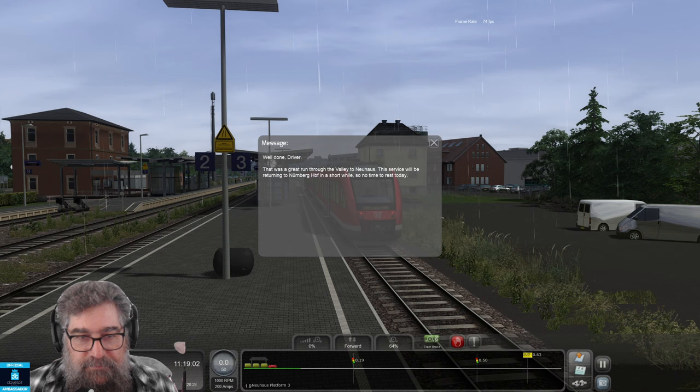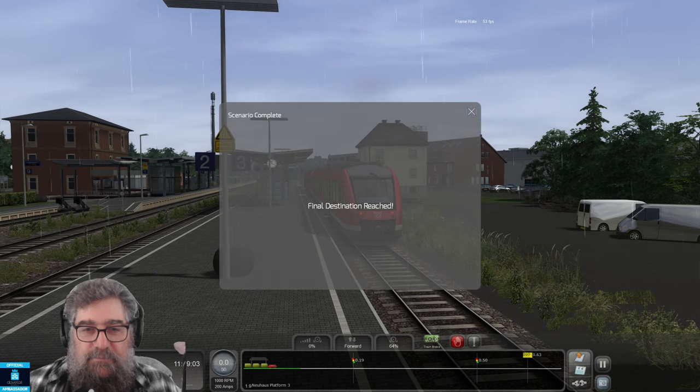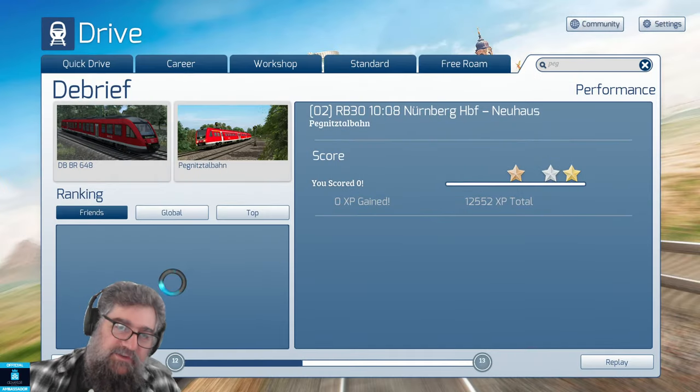Well done, driver. That was a great run through the valley to Newhouse. Apart from the station you skipped, the couple that you overshot, and the generally slow drive. This service will be returning to Nürnberg Hockebahnhof in a short while. So no time to rest today. And then the scenario ends. You've got no time to rest, but then you rest.